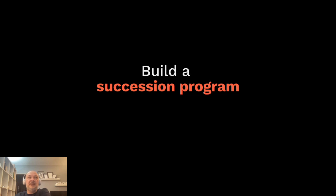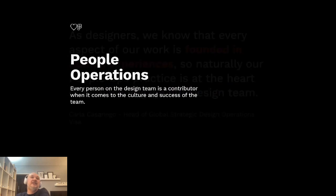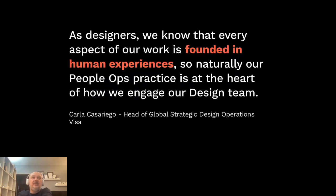If you don't see the possibilities or the knowledge somebody is investing, then you're doing your job really wrong. And at the end, people operations is one of the phases in which every person on the design team is a contributor to the cultural success of the teams. That means that we as designers know that every aspect of our work is founded in human experience.